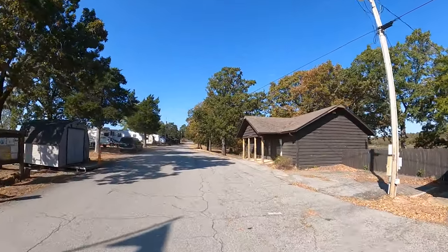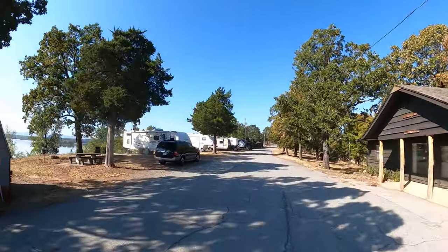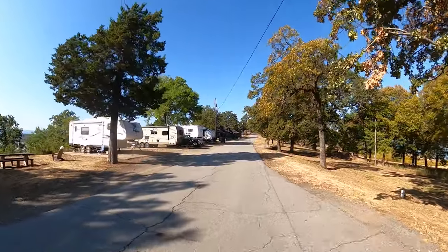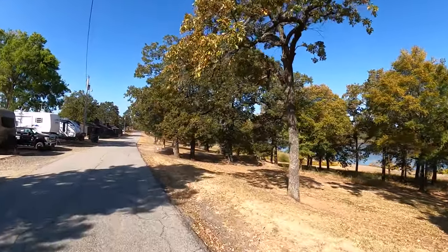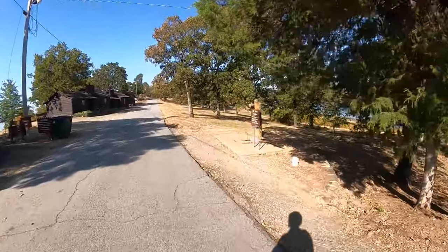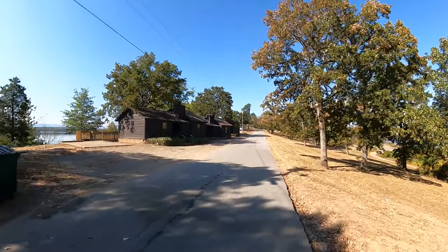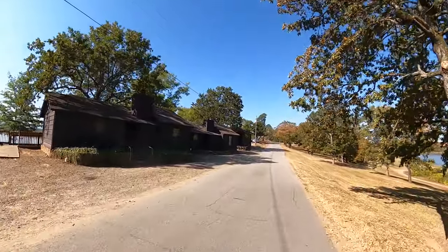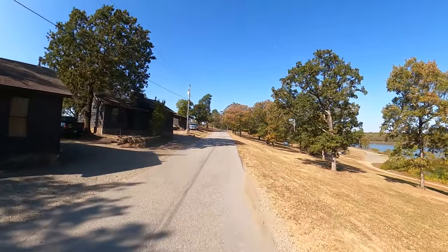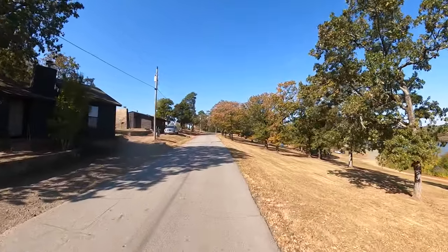This is the housekeeping. And so far, to the best of my knowledge, the sites here on the left are the only full connection sites in all of Wister State Park. That's a dump station right there, on the wrong side of the road. They do have cabins with beautiful patios that overlook the lake.